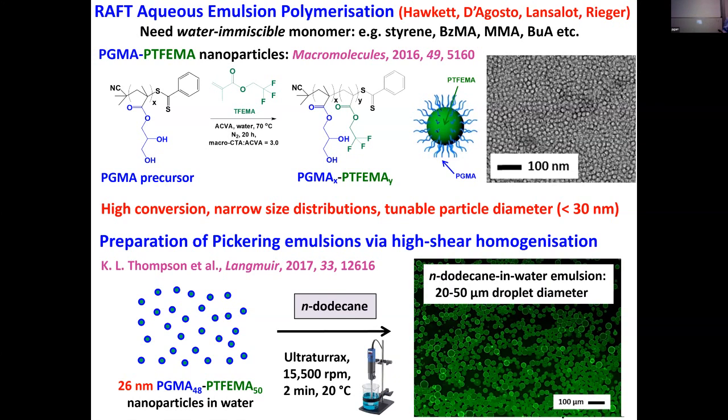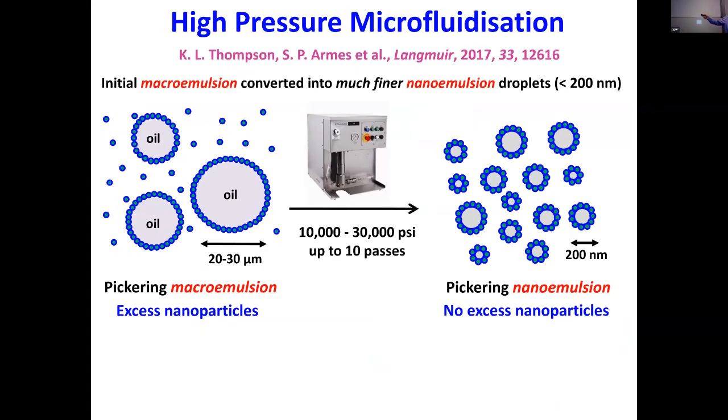Now, just making Pickering emulsions of this size is not that interesting. But what we did with this macro emulsion is that we then further processed it using high pressure microfluidization. In these experiments, we deliberately make the macro emulsion using a large excess of nanoparticles. There are lots of these nanoparticles, and this is not to scale. There are a lot more nanoparticles here than droplets.